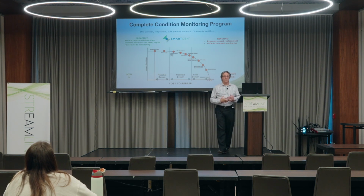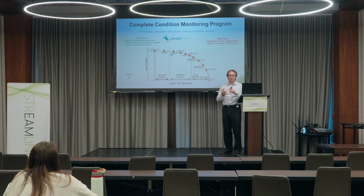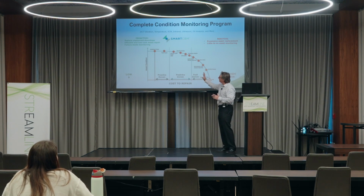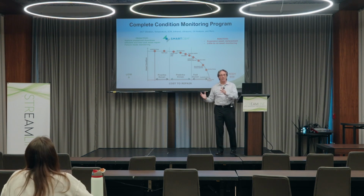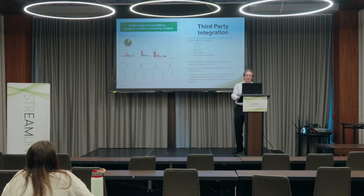But there's a whole list of condition monitoring tools that allow us to get way up the curve, and those are vibration analysis, infrared analysis, ultrasonic analysis, motor current analysis, and the list goes on. So those are the things that are really going to help us get up that curve, buy us time, and even help us be more proactive and manage our cost and production even more.